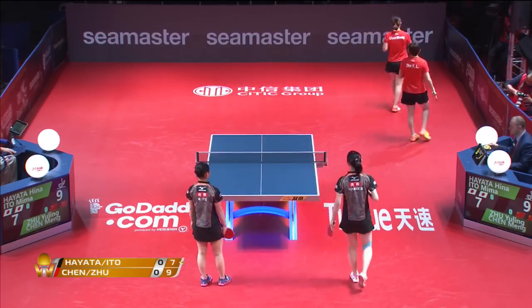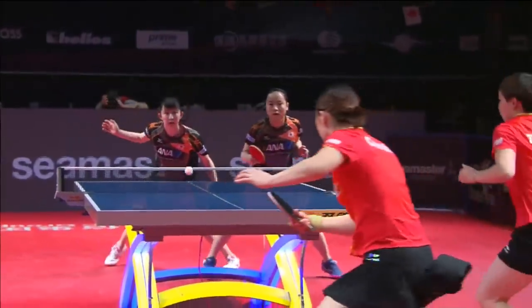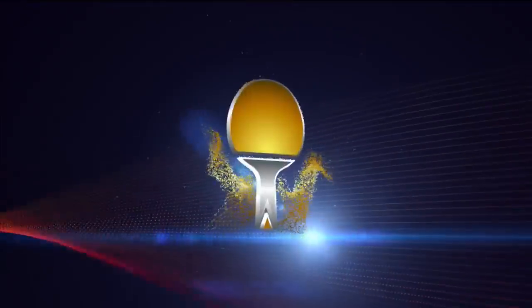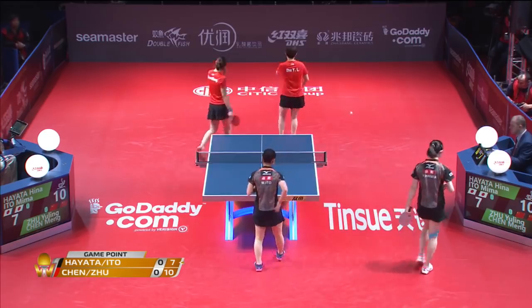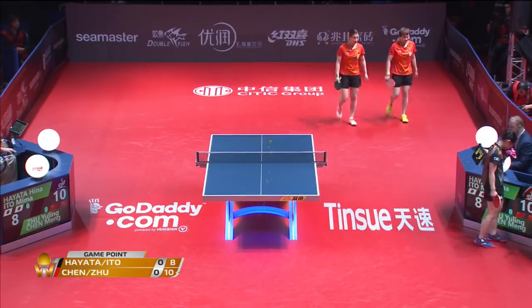That was so pretty. Chunmung on one foot has time and like a flamingo just swats through the ball. There it is, the power on the run. Takes her time and just rips that backhand from behind the table. It's 3 game points now. Short side of the table, quick off the bounce. Ito saves it. 3rd towel break of the game, and the Japanese pair still have a chance.